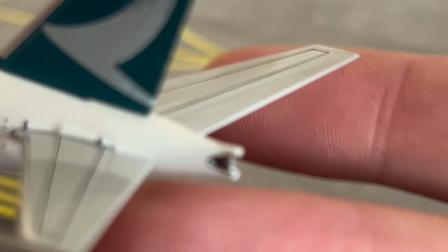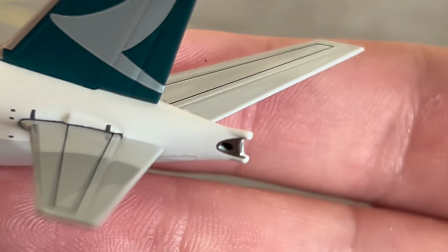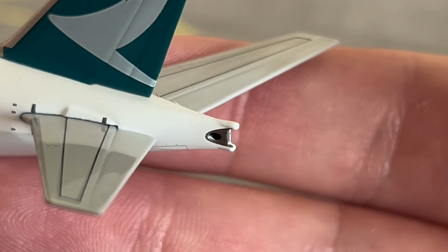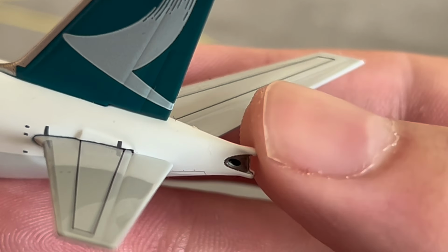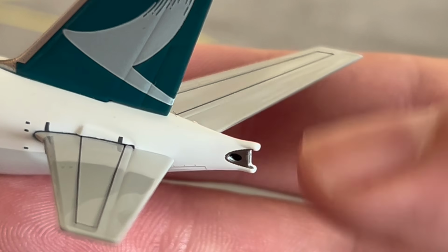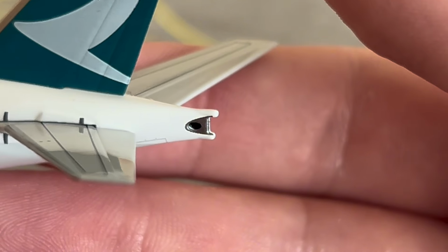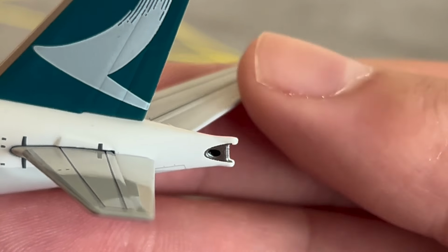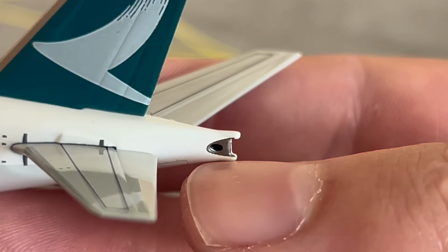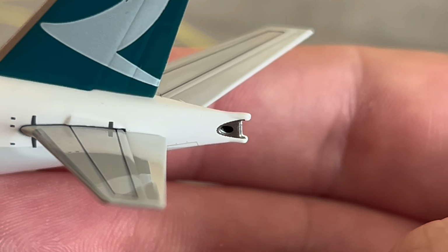And here we have the famous wedged APU. Very cool. Very unique to the 777. And those small prongs there, not too sure if they are meant to be there. I think the APU is meant to be squared off, not too sure, but very cool. Of course, the APU exhaust is only seen on this side, cannot be seen on the other side. I'll show you the other side later on in the video.